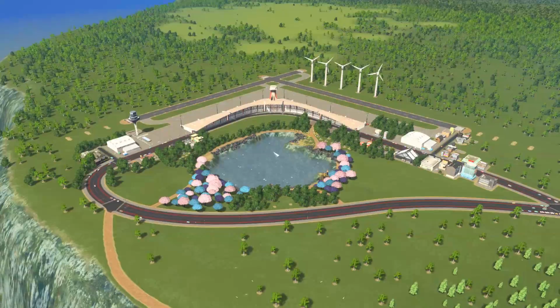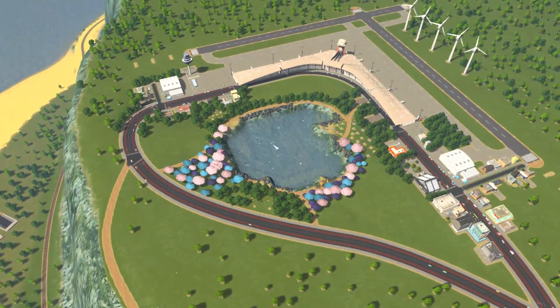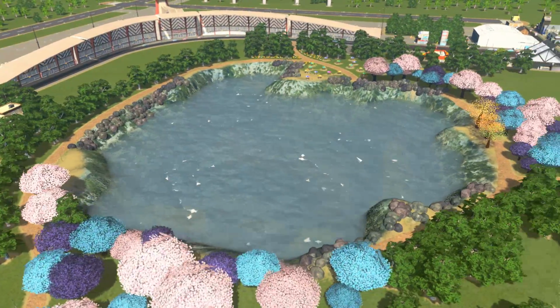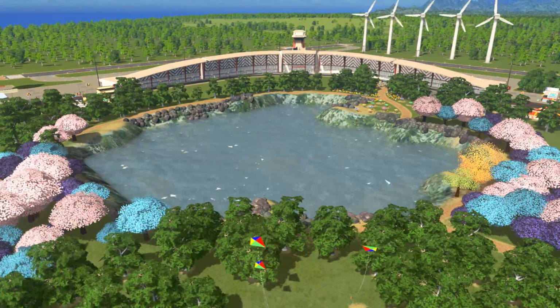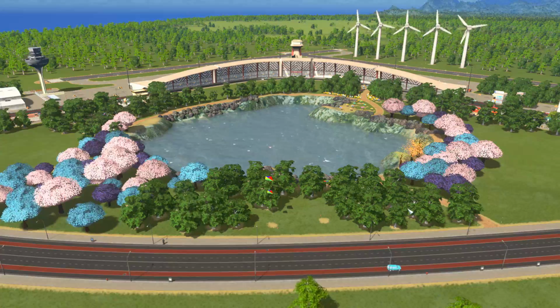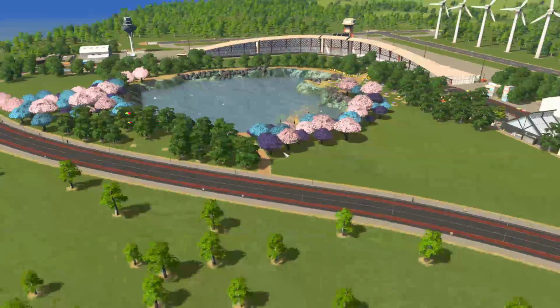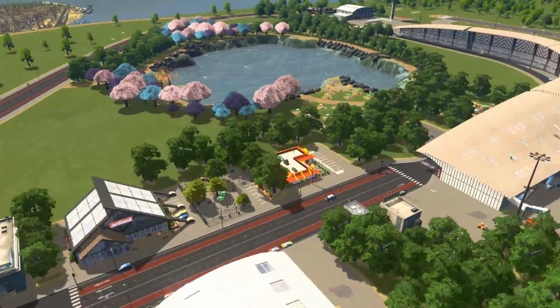Well, there we go. How is that looking? I'm really liking the way that's worked out. Not quite sure what happened with the water. I did remove the water source and it seems to have left the water in there. But that is the perfect height. That is absolutely fantastic. I'm really enjoying the way this is going together.